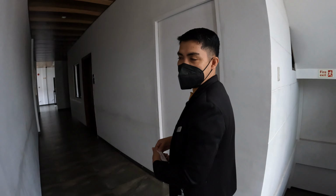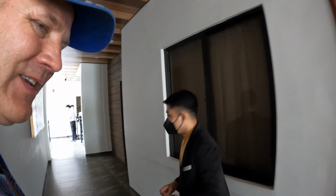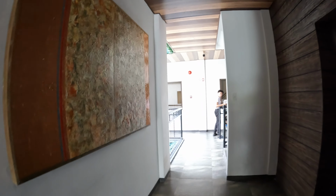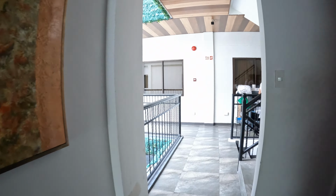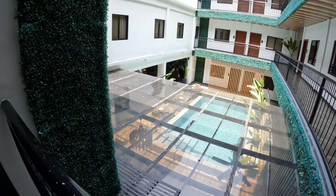56 rooms. Yes. 24 for the deluxe room. Yes. And then 32 for the superior room. Okay. Nice. Four floors to this place, you guys. We'll give you a quick little overlook of the pool area while we're waiting for the elevator.